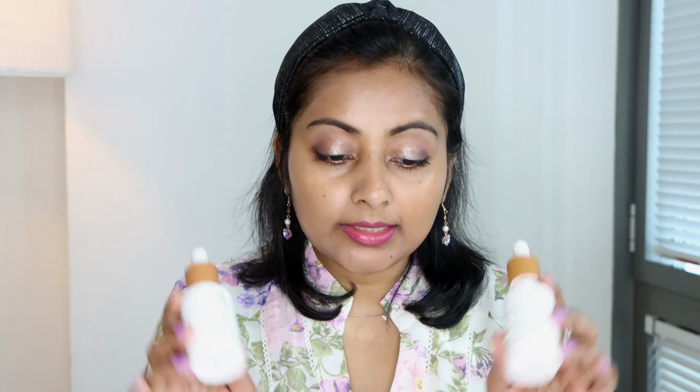So this is the ILIA Super Serum Skin Tint SPF 40. Love how lightweight and skin caring it is. Don't really like how oily and dewy it looks, it's too much dewiness. I will have to set it with a powder. Very light coverage. Other than that, if you're looking for a serum skincare product with SPF in it and you really don't bother about coverage, this is a good one. Let's move on to the next one.